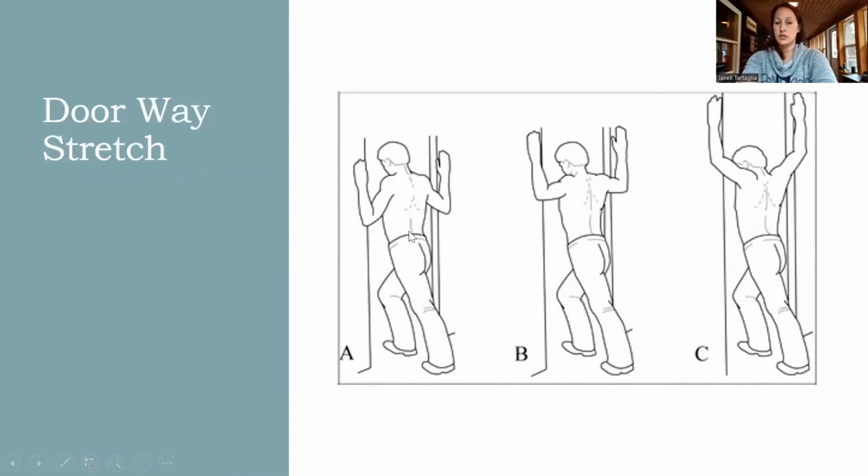So the doorway stretch is a nice one. You can also do this in a corner, but I like the doorway. I do not have a doorway present here to demonstrate with you. Christina, I would not do this one yet. I showed you here a couple of different positions that people do. Honestly, there's a fourth one down low, but what you do is you go right into a doorway. I have a smaller frame, so putting two hands on a door is a lot for me, so I tend to do one arm at a time.